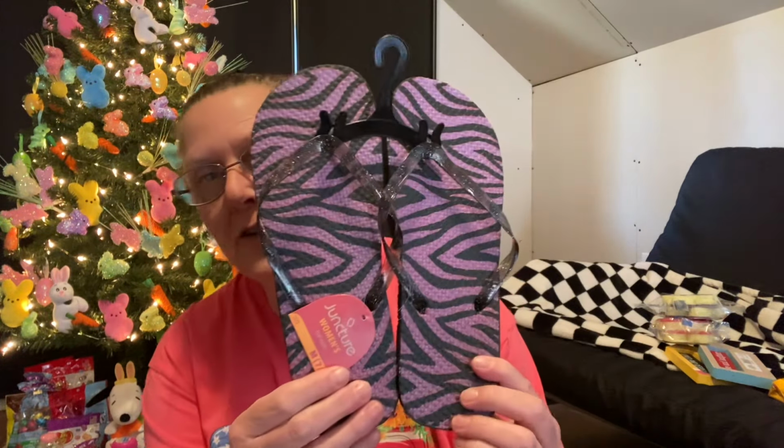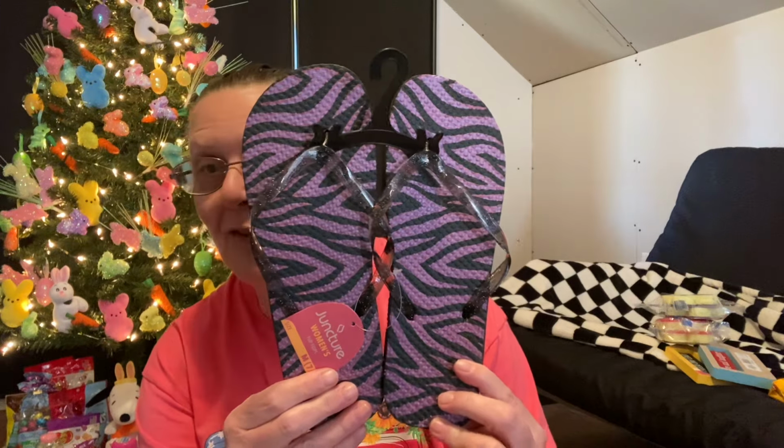Okay, grab myself some flip-flops. They're out. Oh my goodness. I wasn't going to snooze on these patterns because I know they're going to fly. So these are made by Juncture. I got myself the size 7-8, which is what I use. So here's the first pair. Look at them. Does that not have my name all over it or what?